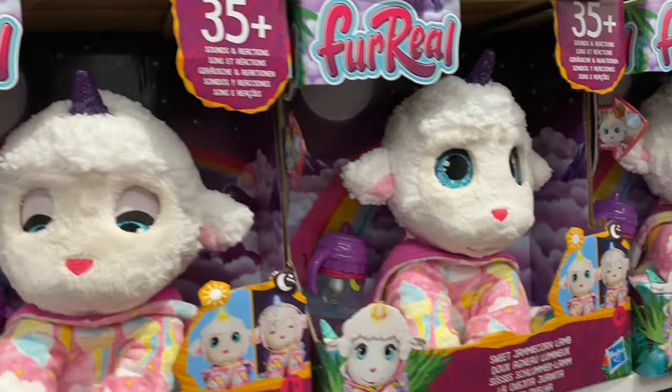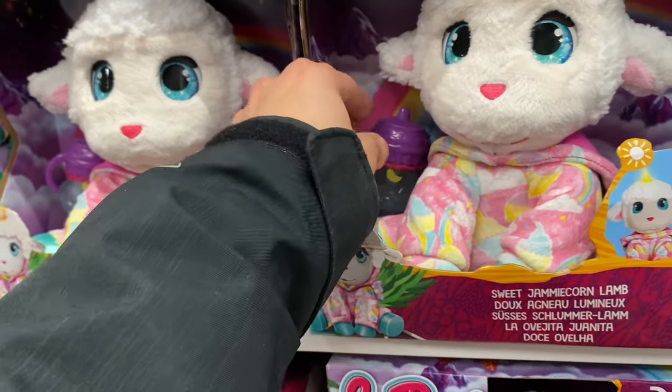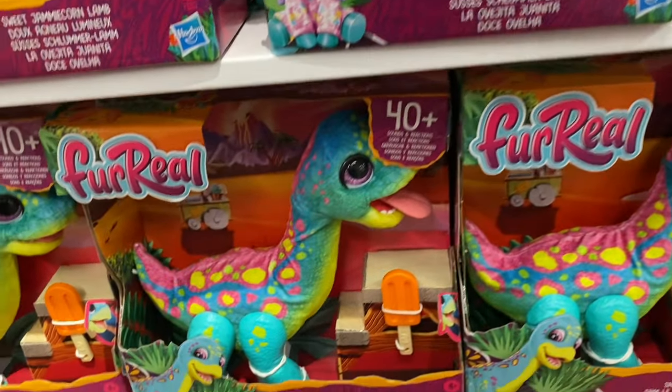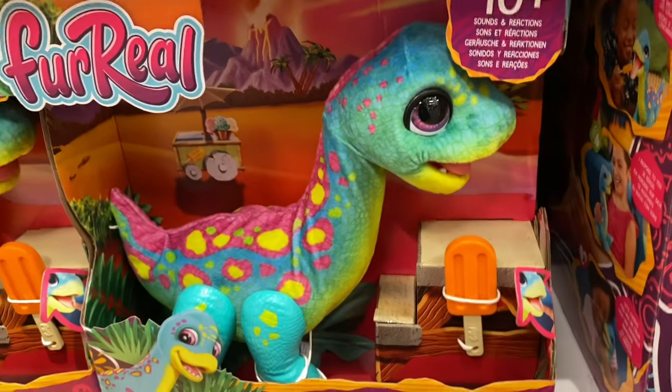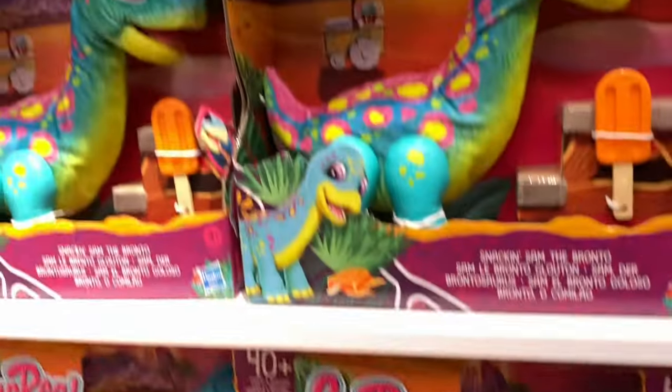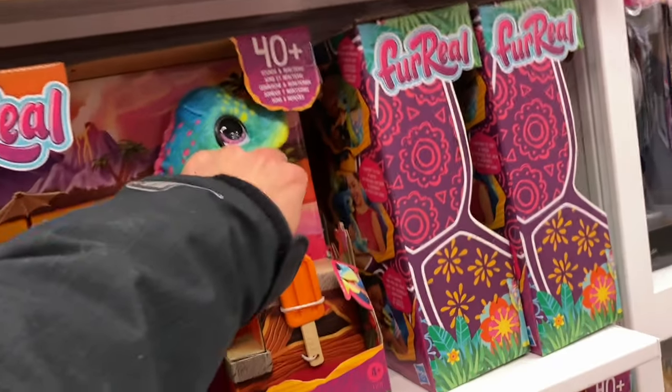Look at this. A Furreal baby. A Furreal. Look at this. Oh, my God. Look at how cute. That one looks like he's sleeping. You got a Furreal dinosaur here. I'm hearing noises here. Who's making noise? Which dinosaur is making noise? That one has his tongue out.